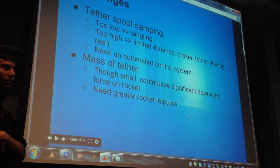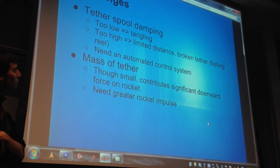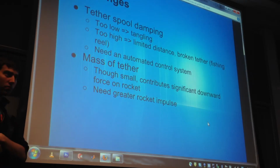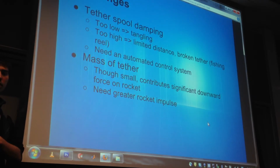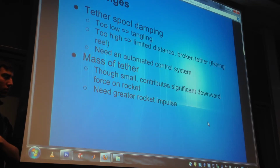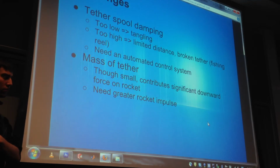Okay, so challenges we faced. The biggest thing was with spooling, as we learned. The basic spool design worked very nicely. It was very low friction, not much inertia. The problem we ran into was that if the motion of the spool was completely undamped, the line would tangle as the velocity of the endpoint changed around and the tension went negative or positive. And that just caused the rocket to crash into the ground.